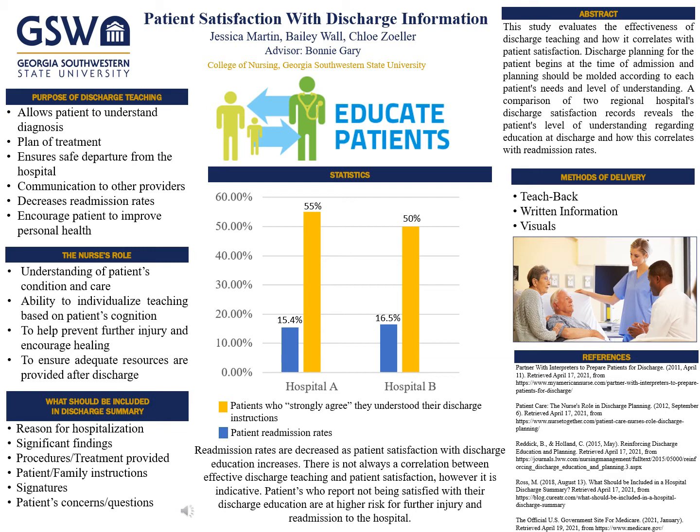Things that need to be included in discharge education are the reason for admission, significant findings such as diagnostics and labs, procedures and treatment provided, take-home instructions, obtaining signatures, and most importantly, answering and addressing any patient or caregiver questions and concerns. To ensure satisfaction with discharge education, there are some methods the nurse can choose from when teaching.